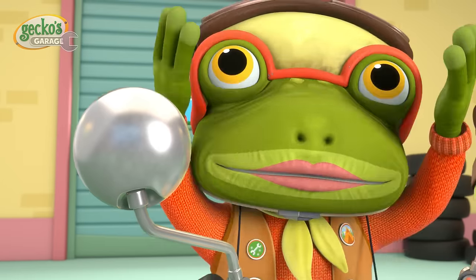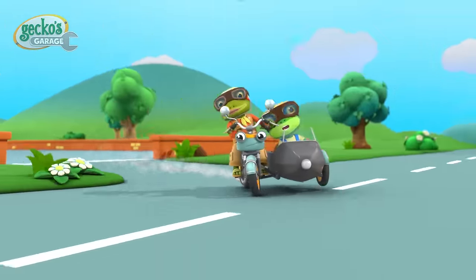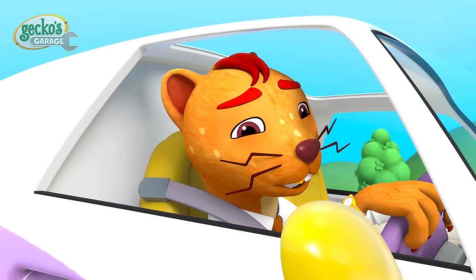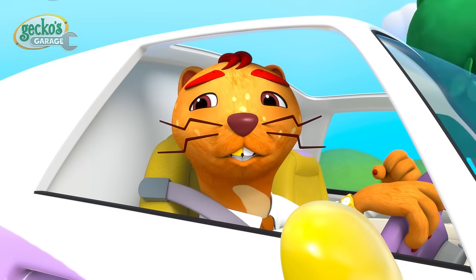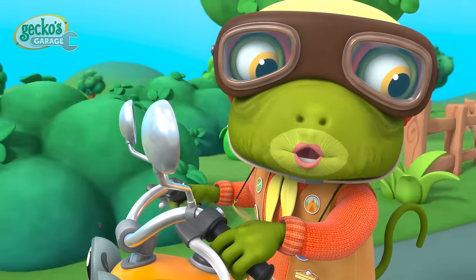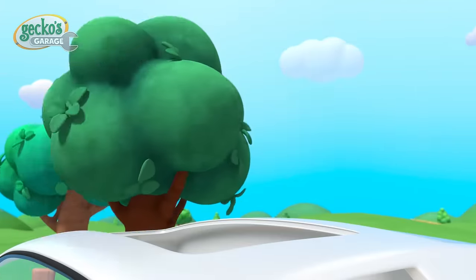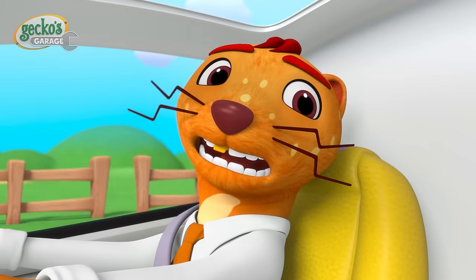Stand back, kids. Grandma, rolling out. Mr. Weasel, what seems to be the trouble? The accelerator is stuck. I can't slow down. The sunroof! You've got this, kiddo. Gecko, make it stop!